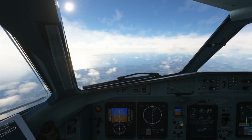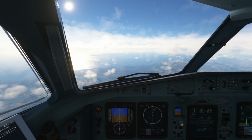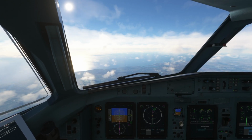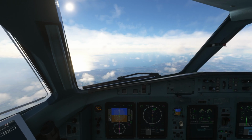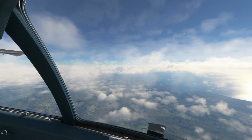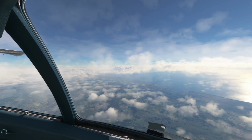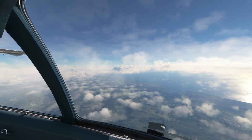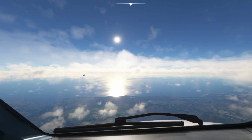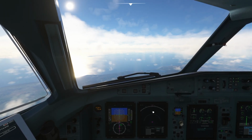Right, not too long to go now till top of descent. Transition altitude 4,000 feet. That looks like that could be kind of nasty over there. There's nothing kind of bubbling over the airport. See, it's all kind of moved out into the ocean already by the looks of things. So, by all indications, I think we should actually be fine.